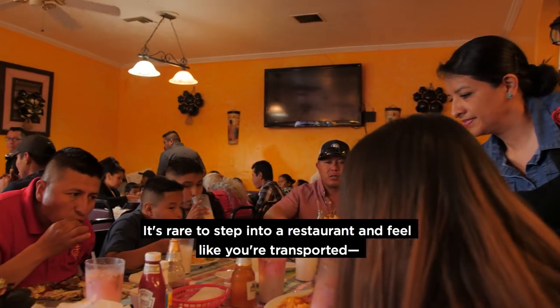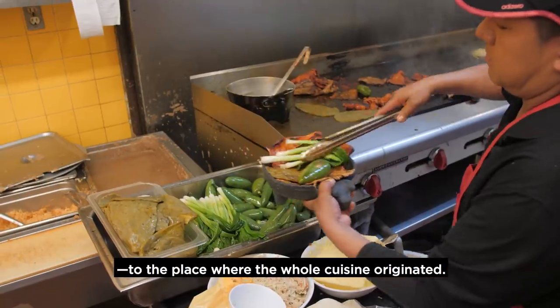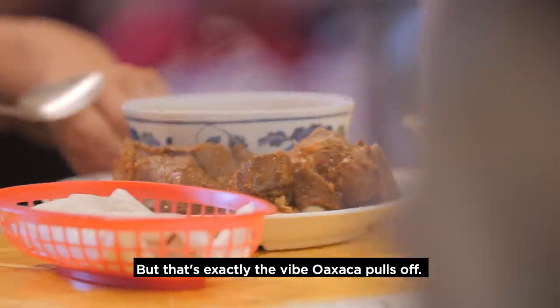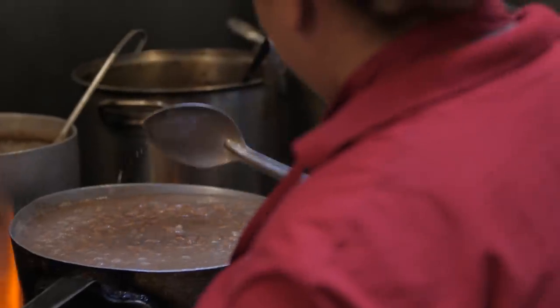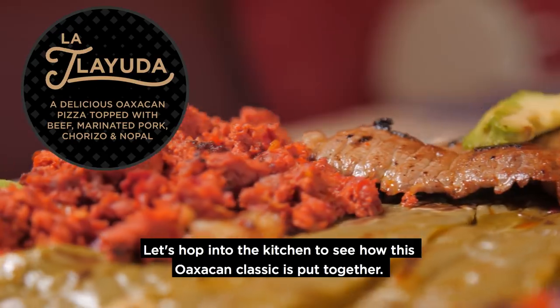It's rare to step into a restaurant and feel like you're transported to the place where the whole cuisine originated, but that's exactly the vibe Oaxaca pulls off. Let's hop into the kitchen to see how this Oaxacan classic is put together.